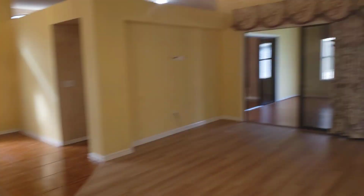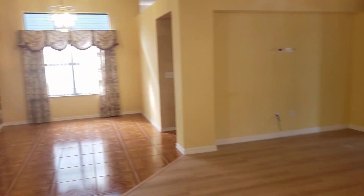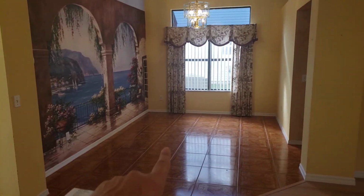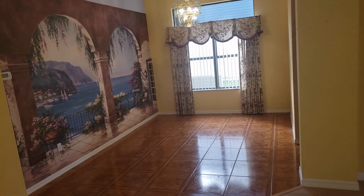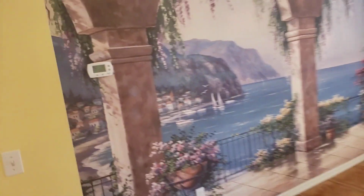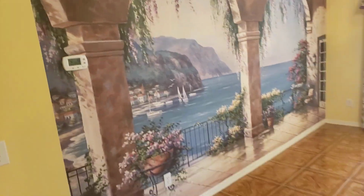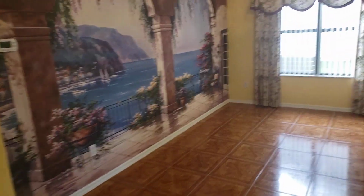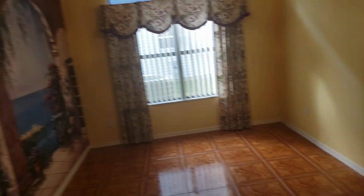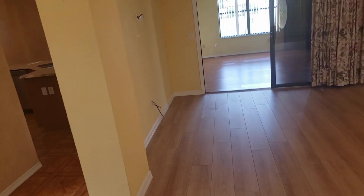All right, as you see here, we are in the main living area, entertaining area, and this is the main dining. You'll notice this theme, there's a couple of murals here. This mural here was, it's like a wallpaper. So it's not an actual painted on mural, it was put on in sections. Nice lighting in here to the main dining room.